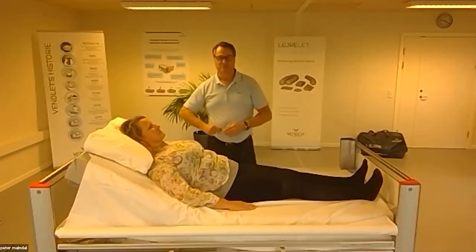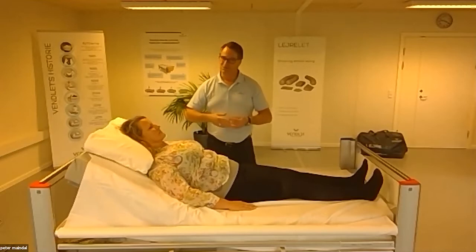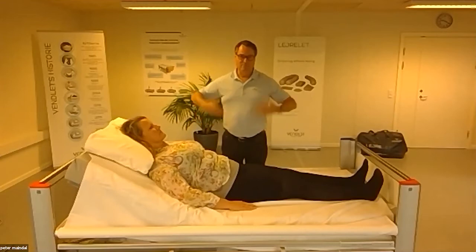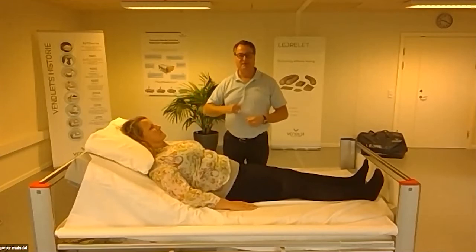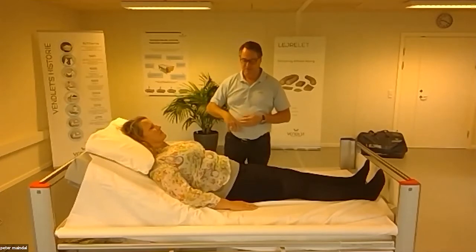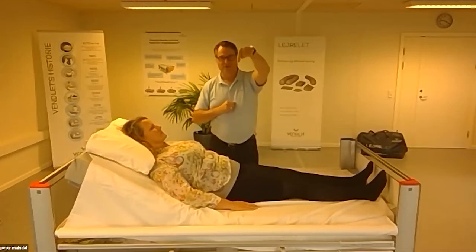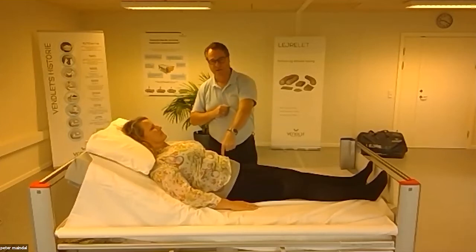One of the things is gravity is affecting us all the way. When I'm standing, gravity is affecting me. I need my muscular system, my skeleton system to stand upright and counter the forces of gravity. But when you're lying in the bed, gravity is still pushing down. That means you have gravity pushing down this way.